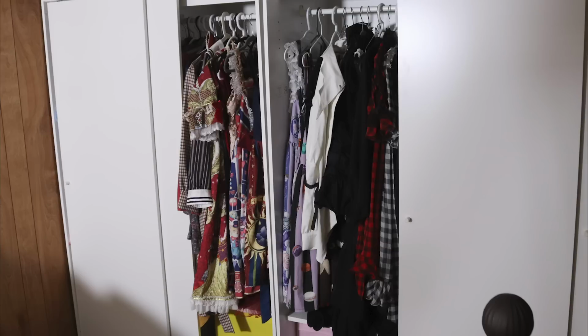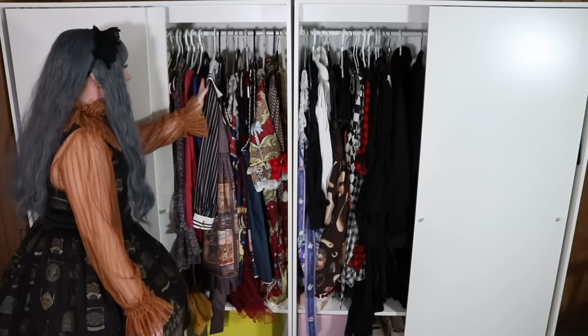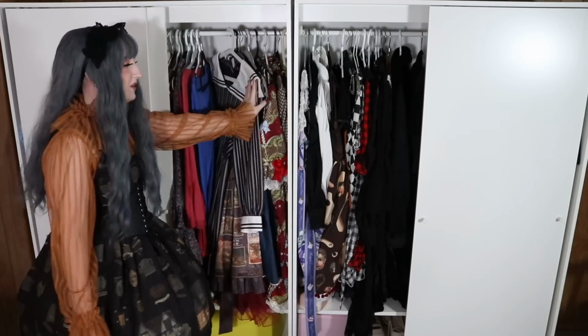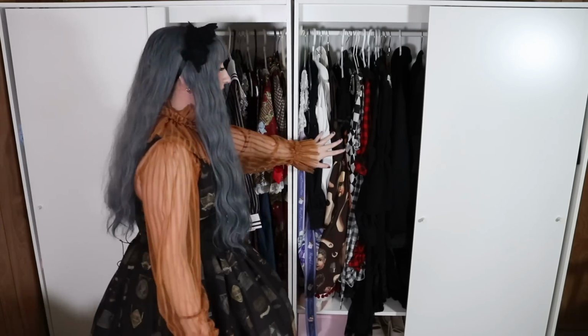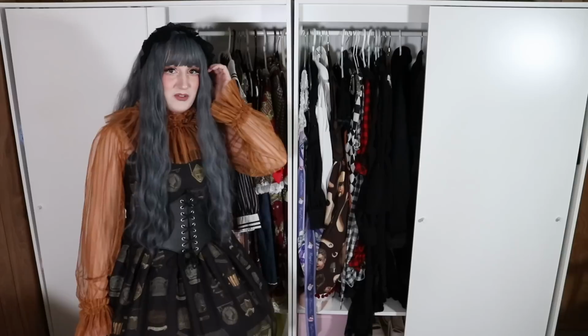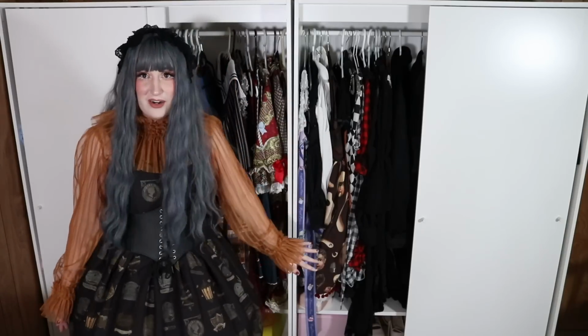Up till this point, there is everyday clothes, and then this is all Lolita that's more darker tones, and then this is my gothic wardrobe. It's not the most organized. I try to do it by color so I kind of know where things are. I'm just going to go through these wardrobes and show you my pieces and tell you little stories that correspond with them. Some of these I'm going to tell long stories about, and some of them are just going to be very brief.